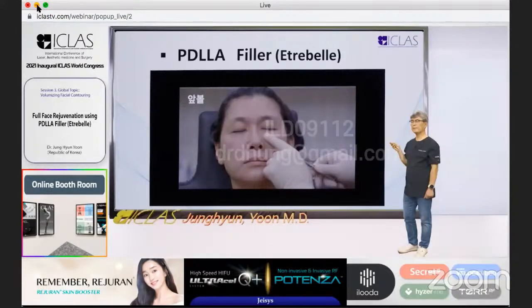This is for the nasolabial fold. Sometimes patients have the nasolabial fold and have a crease. Crease cases.